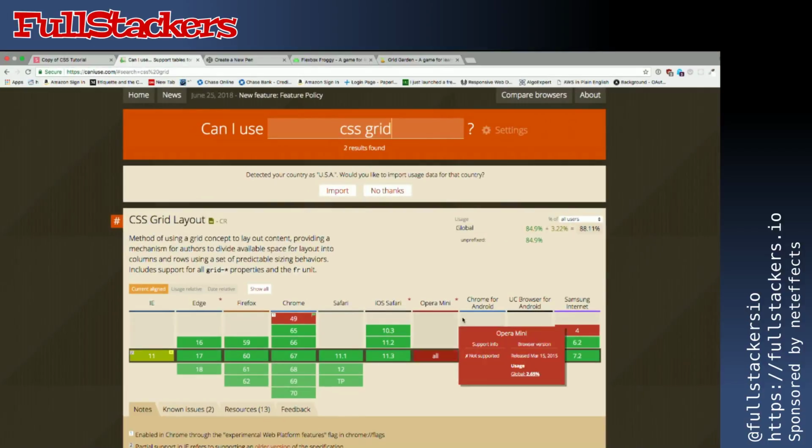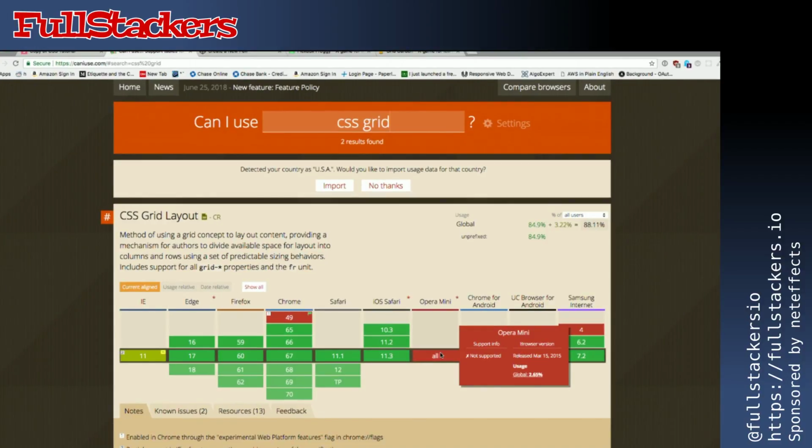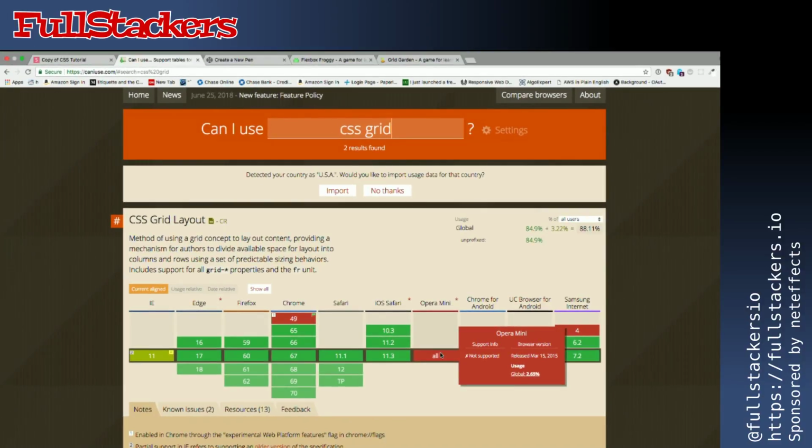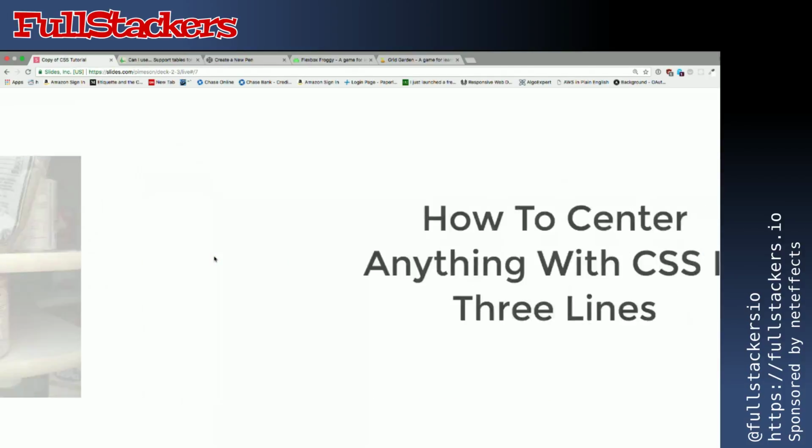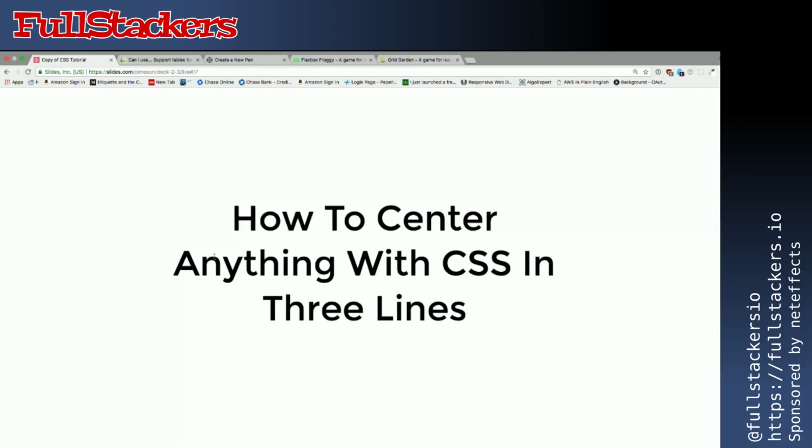There are some stragglers like Opera Mini or Samsung Internet 4. Apparently Opera Mini is 2.65% of the internet today. I had no idea. So that was the first thing: don't use floats. The second thing is I want you to be able to center anything in CSS in 3 lines. You never have to Google it again.